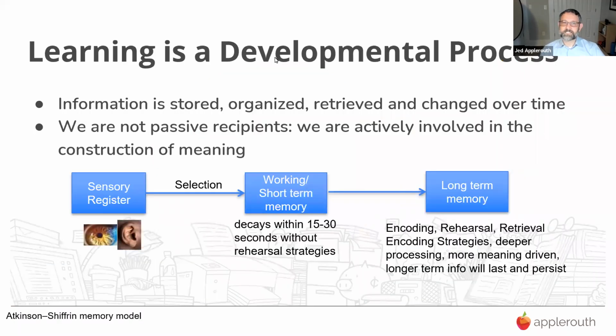So learning is a developmental process. We learn throughout our lives. We're learning before we come out of the uterus. We learn from our first moments, and we learn until the day we die. And information is stored, organized, retrieved, and changed over time. We used to have these old ideas that learning was static or fixed, but things are changing nonstop. So we have sensory data coming to us.